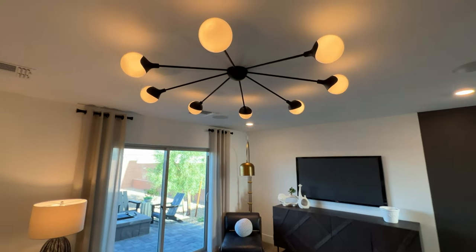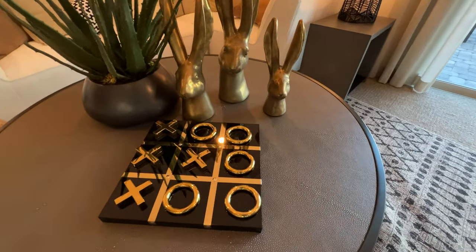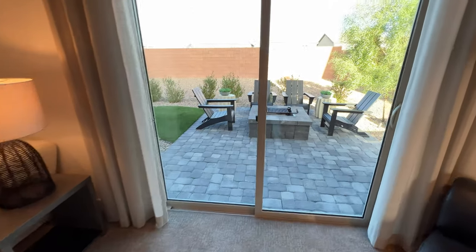Look at the massive chandelier here. Oh, nice. Right? Oh, it's moving. Okay, let's go to your backyard.